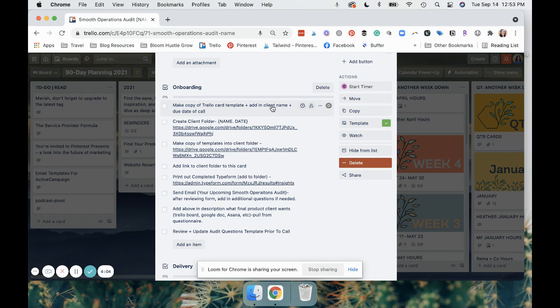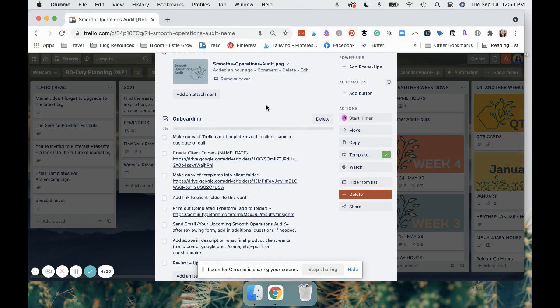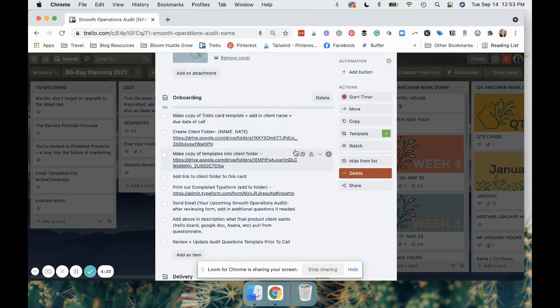And then what I do is I come into Trello, and the very first thing I would do, I have to make a copy of the Trello card, but now it's a template card, so I don't actually have to make a copy of it, but I would produce a new card and then add the client's name as well as the due date of that call. And then I would create a client folder, and I have the location actually linked right here. So I would click on here and go to that folder and create the client's folder.